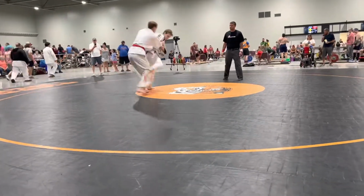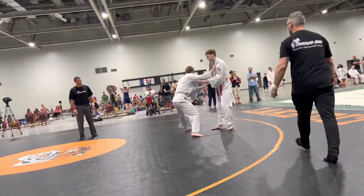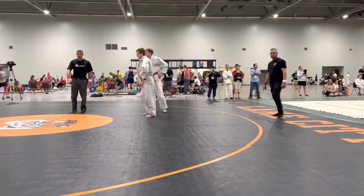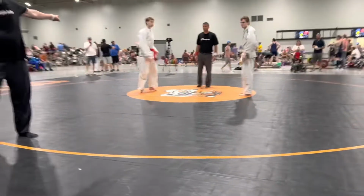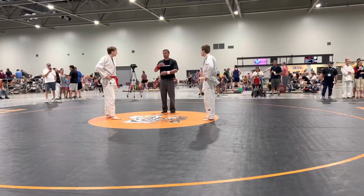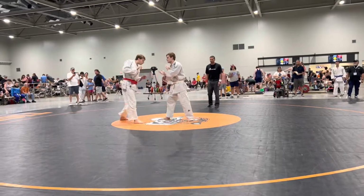You can still throw an opponent and win the match if you throw them with speed, control, and force flat on their back. If you're lacking one of those three things, then you get a wazari, and it's 4 points instead of a match-ending throw. Now, if you're lacking more than just one of those things, let's say they land on their butt or something, then you'll get 2 points. And then as you saw with that first throw, they gave him a point. I got belly down, so not a big score.